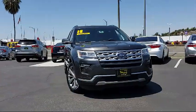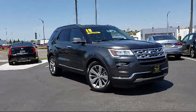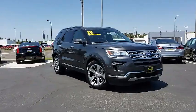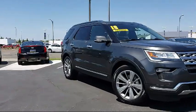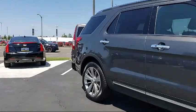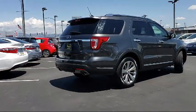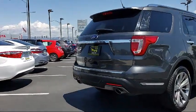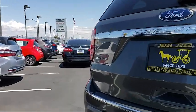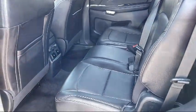And here's another great example of one of our quality pre-owned vehicles that has been through our rigorous inspection and reconditioning process and is equipped with rear view camera, third row seating, roof rack, leather wrapped steering wheel, keyless entry, rear spoiler, heated front seats, navigation system, Sirius XM satellite radio, tire pressure monitoring system, and has less than 40,000 miles on the odometer.